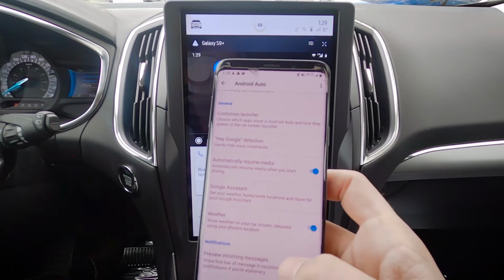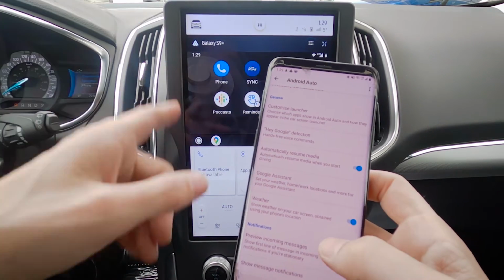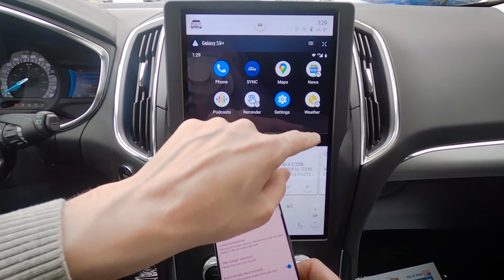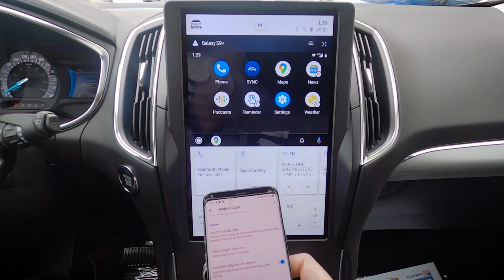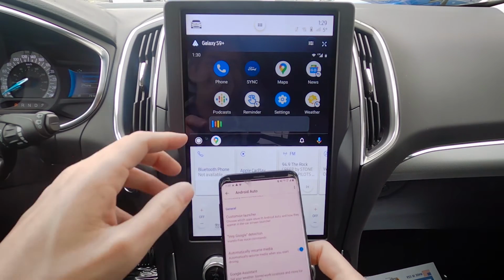but you can dynamically update this as well. Moving back, very similar to the Apple side of things, we've got our Siri dictation. We've also got Google dictation, so our Google Assistant. So we've got our notifications and our Google Assistant. So we can either press that button or we can say, "Hey Google." Look at that. It's brought up our Google Assistant as well.